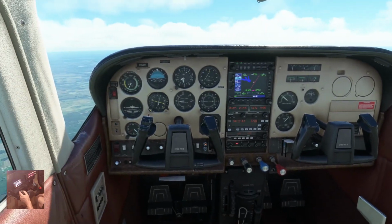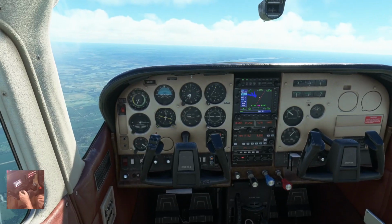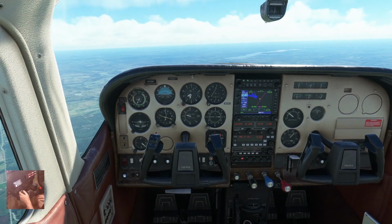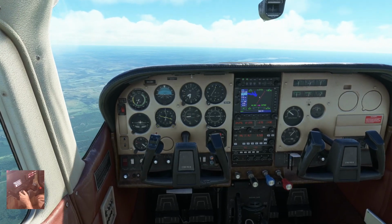I was looking there because they said there was a Cessna about at my altitude, traffic for someone else. So I wanted to make sure.